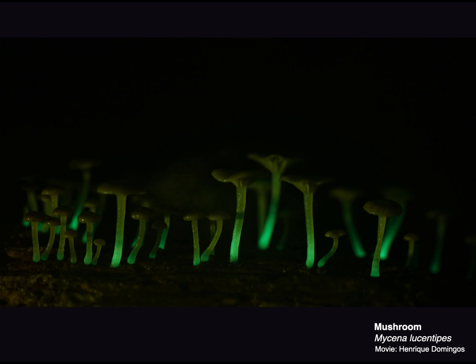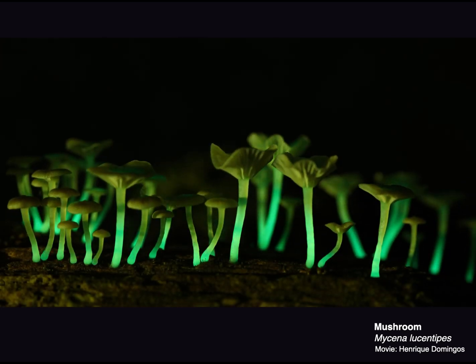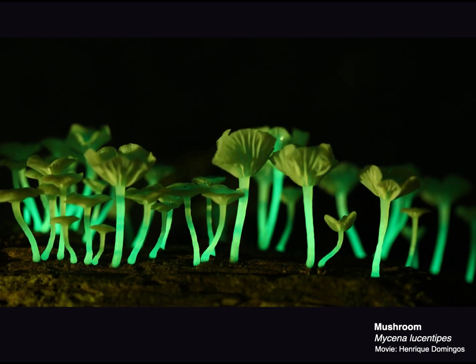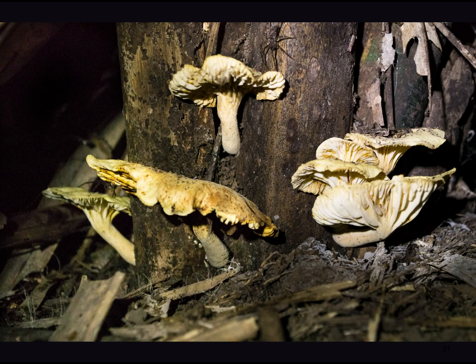This is a time-lapse of Mycena lucentipes mushrooms growing. It took about 12 hours to obtain the photos, as mushrooms grow slowly. Meanwhile, they can be eaten by animals or decomposed by bacteria and other fungi.